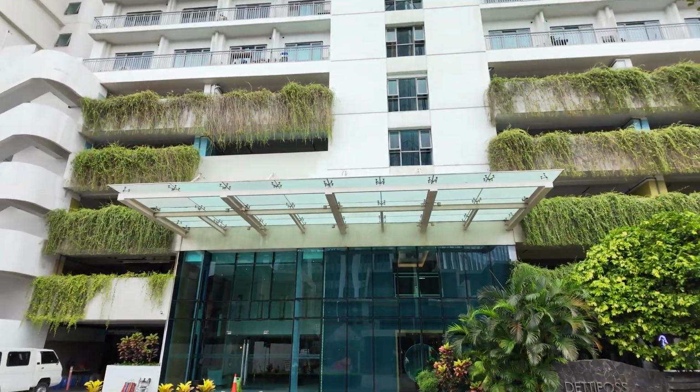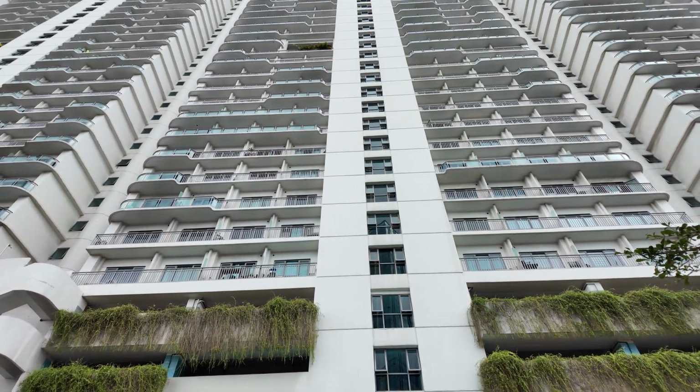Everybody, this is my condo in Manila. This is Dettifoss Tower of Acqua Residences, and in today's episode of the Coding Travelbug, I'm going to give you 5 things that I typically look for when I'm renting a condo.